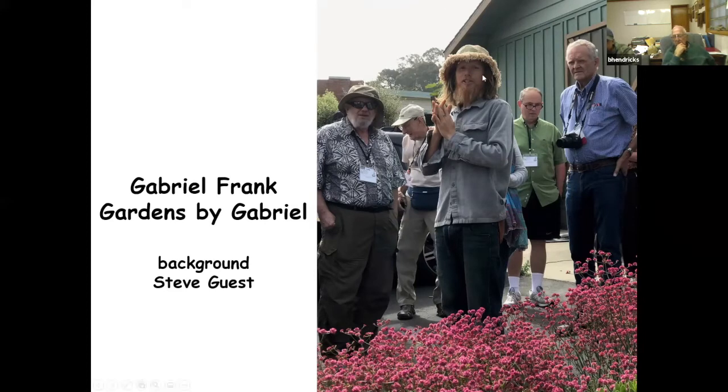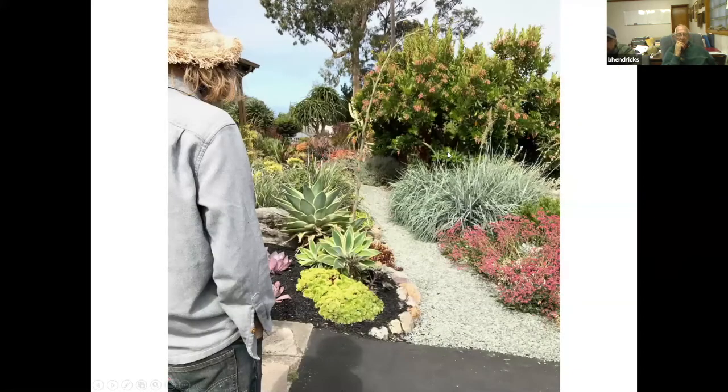And this is Gabriel here with the cool hat on. One of the ladies on the bus said he was a hippie. And when I saw him, I was like, wow, he kind of does look like a hippie, but he had a really cool hat. First thing I said was, I like that hat. But this was part of the landscape around the house. It was really awesome. He did a really nice job.